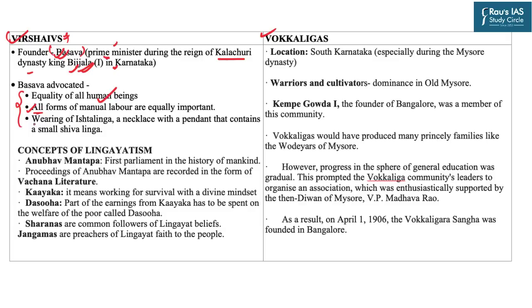He also considered wearing of the Ishtalinga. Ishtalinga basically is a necklace with a pendant that contains a small Shiva linga. So he considered wearing of the Ishtalinga as an important practice for the Veerashaivas or the Lingayats. And that is why Basava is also known by the name Ishtalinga.